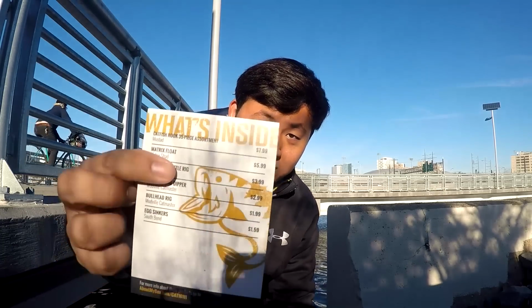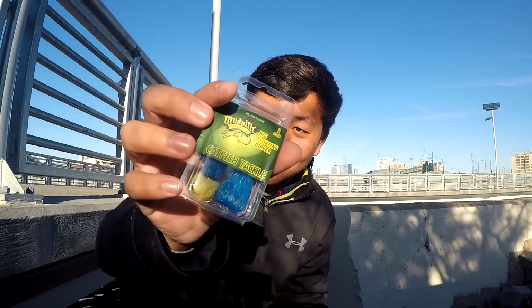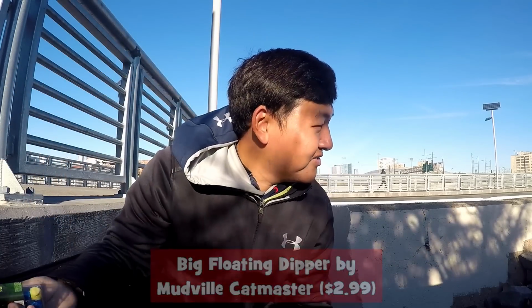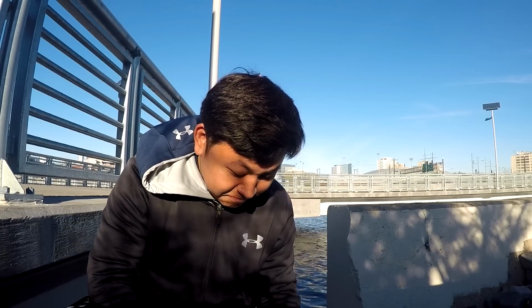Next thing here that we got is the Big Floating Dipper by Mudville Catfish, on the value of $2.99. So this is one of those funny items that comes inside the box, right? This is the Big Floating Dipper right here. But I mean, I didn't get any dip to go with it, you know what I'm saying? So the plan for today was really to use cut bait, but I don't know, we'll see. Maybe we'll figure something out for this little baby here. I may have some things in mind. We'll see how it works.